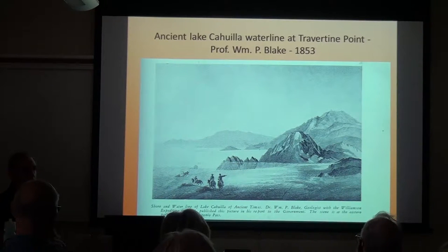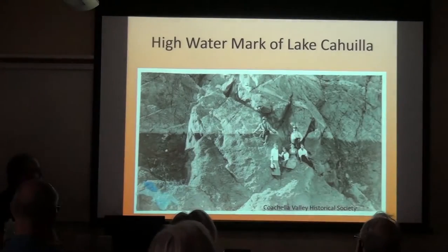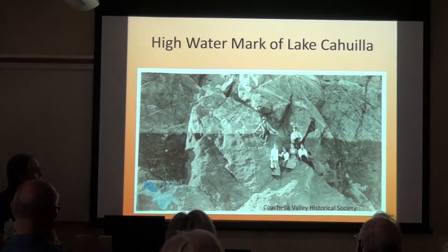Wozencraft saw that, Blake saw that, and Blake submitted a report, a very famous report from the 1853 expedition. I really love this photo, a photo from 1915. I got it off the Redlands Institute through the Coachella Valley Historical Society, a wonderful photo. Love the light and the darks and the hats and everything.